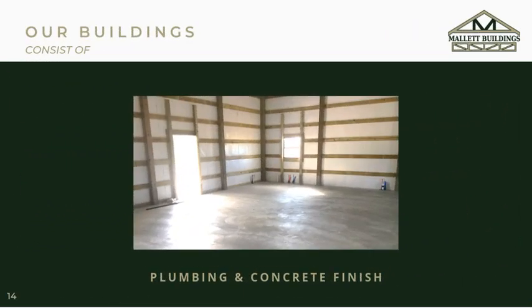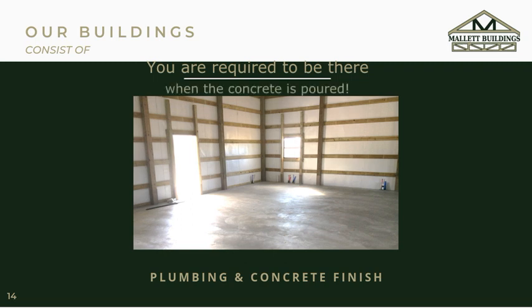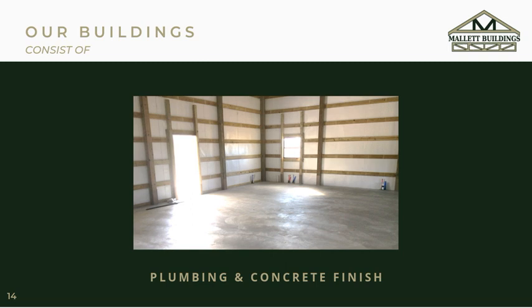Okay, here we have a picture of the concrete. You will be required to be there. You will be required to pick the finish. Either you or your representative will tell the concrete finisher exactly what finish you want. He will not leave until you sign off on it. Remember, when you sign off on concrete, it is very hard for us to come back and fix it. That's why we require you to be there, and we require the finisher not to leave until you have signed off that you are 100% satisfied.